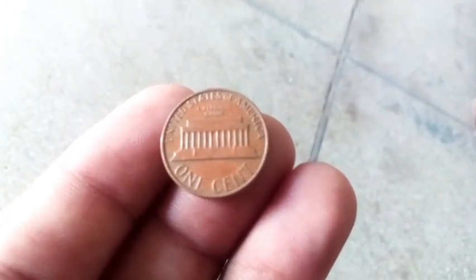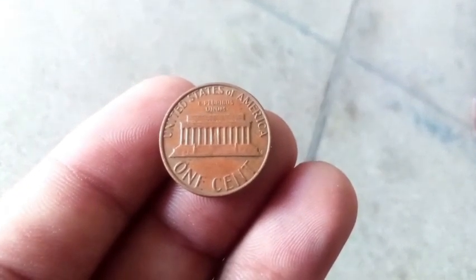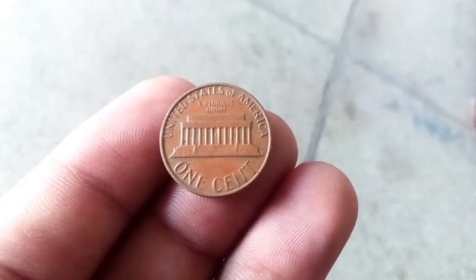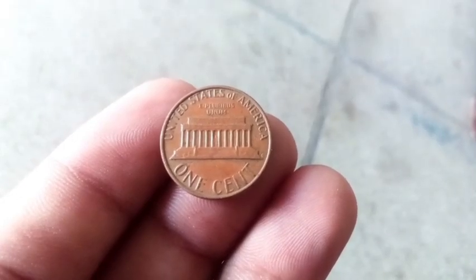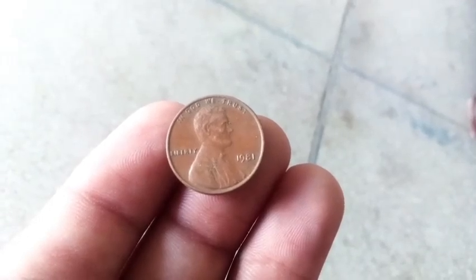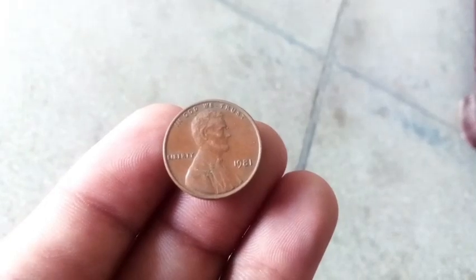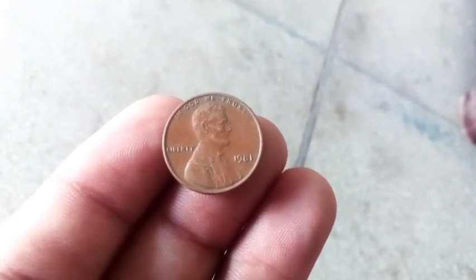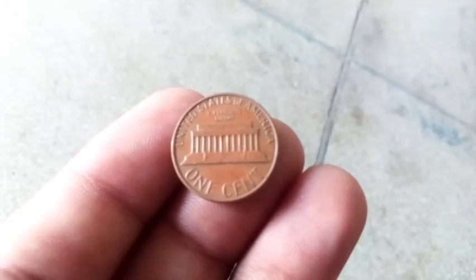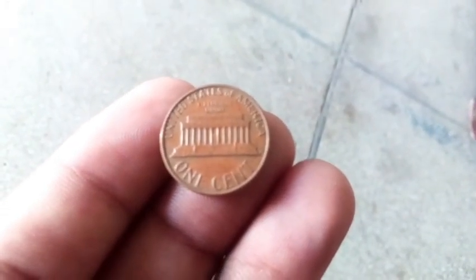Regular 1981 and 1981 D cents can sell between $5 and $15. Top-graded coins certified MS 67 or higher can sometimes reach $100, $250, especially if they have a bright, red finish. And of course, error coins like double dies or off-center strikes can be worth anywhere from $50 to several $100s, depending on rarity and demand.